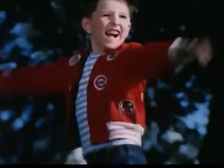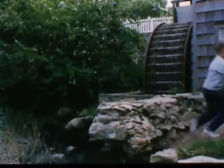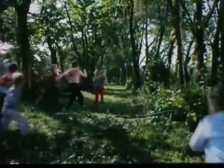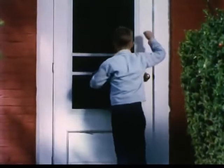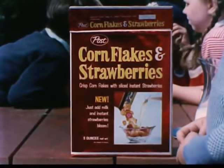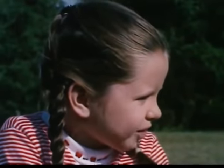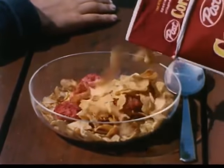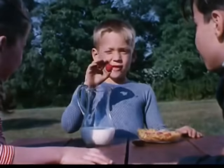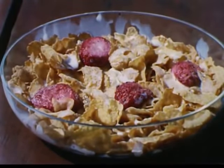True! It's true! It's true! Fast, Papa! It's time for the corn flakes! Strawberry! Yeah, right! Said the boss! It's the corn flakes! What's it called? New Post Corn Flakes and Strawberries. Hey, the strawberries are right inside the box with the corn flakes. That's what we've been telling you. They took off the green thing, then they sliced them and made them instant. Put on the milk. Makes them juicy again, like when you pick them yourself.